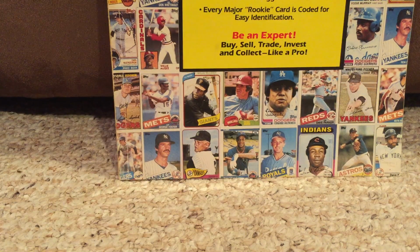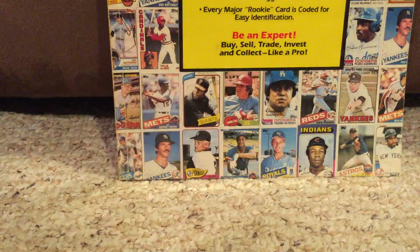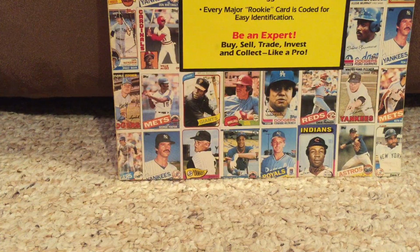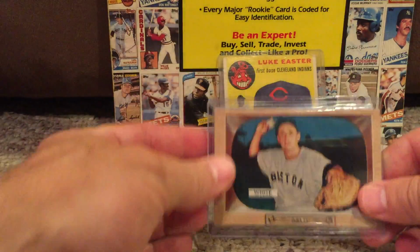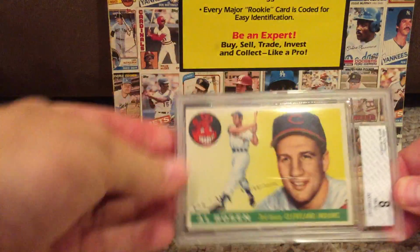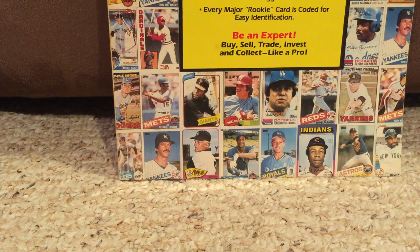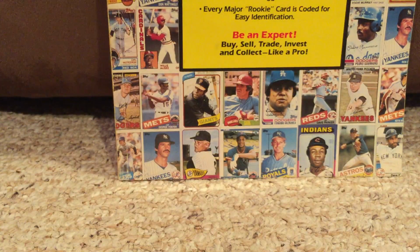And so moving along, I'm just going to take you through the years here. This is 53 Bowman. This is 53 Topps. This is a 54 Topps, Luke Easter. And a 55 Bowman white. The 56 Topps, this is an Al Rosen card. Then you have the 56 Topps, Roy Campanella.